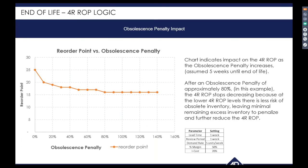The following chart displays the impact on the 4R reorder point as the obsolescence penalty increases. Here, there's an assumed 5 weeks until end of life, and there's a demand rate of 5 units a week. Once the obsolescence penalty reaches 80%, the reorder point stops decreasing because at the lower reorder point level, there's less risk of obsolete inventory, leaving minimal remaining excess inventory to penalize and further reduce the 4R reorder point.